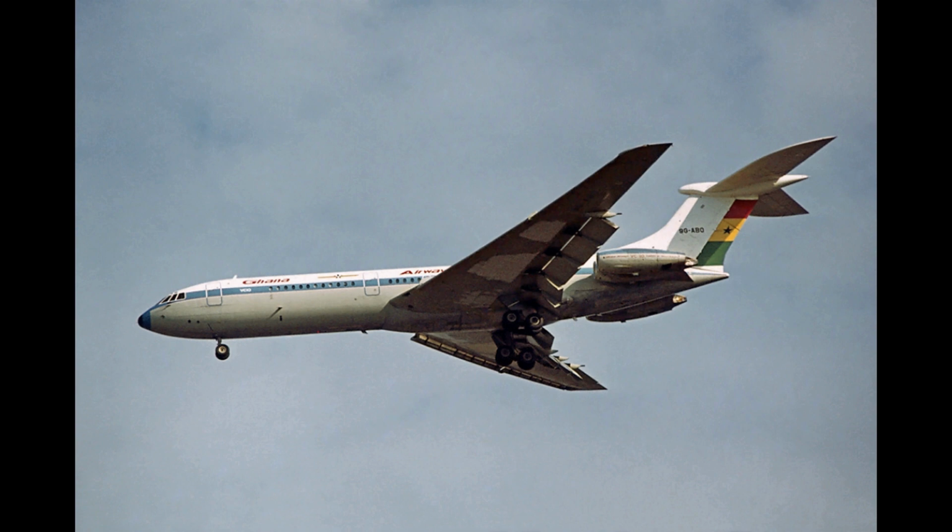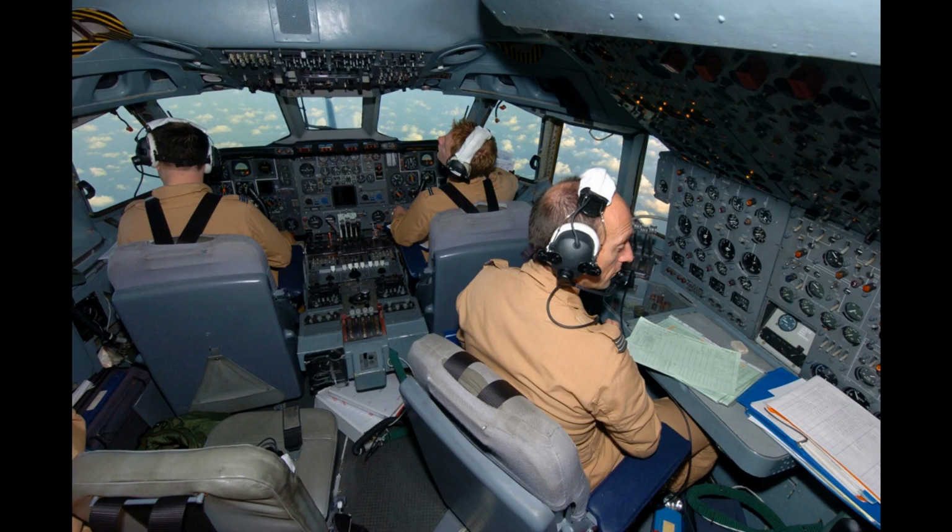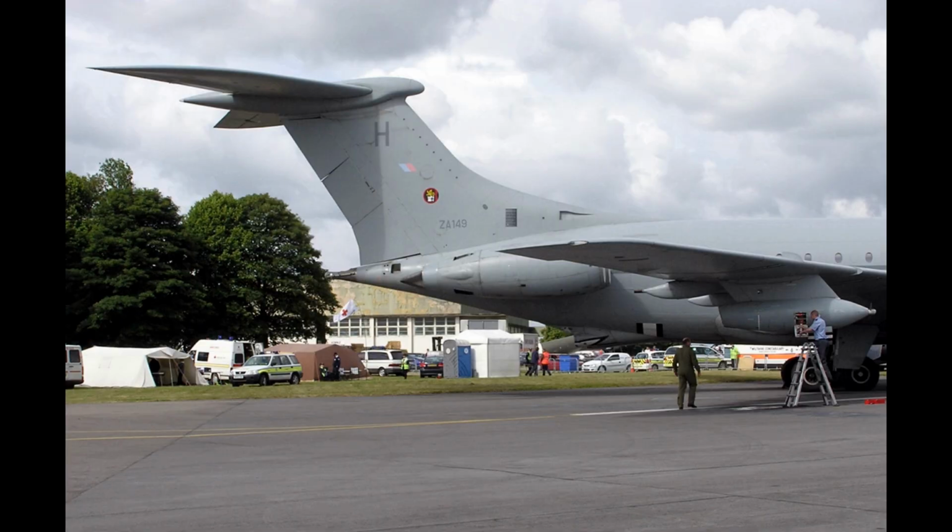The performance of the VC10 was such that it achieved the fastest crossing of the Atlantic by a subsonic jet airliner of 5 hours and 1 minute, a record that was held for 41 years, until February 2020 when a British Airways Boeing 747 broke the record at 4 hours 56 minutes due to Storm Ciara. Only the supersonic Concorde was faster.